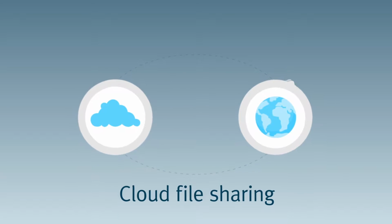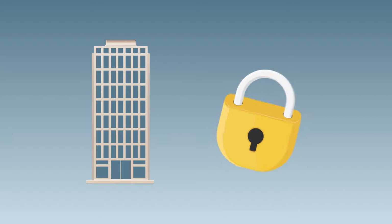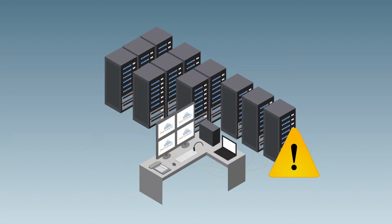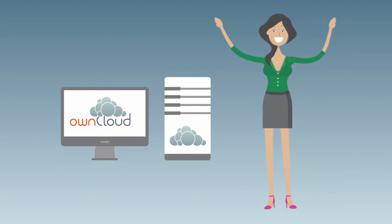There is no denying the ease of public cloud file sharing, but is it secure? IT departments have limited control over who syncs cloud-based data with their personal devices at home, putting sensitive information at risk. Deploying ownCloud on your own servers eliminates that risk for IT without changing the end-user experience.